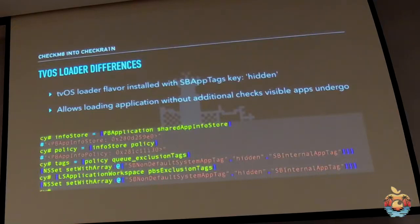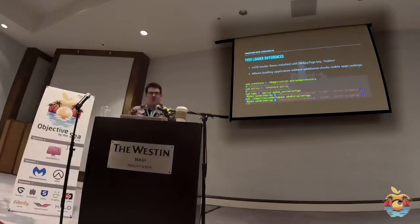I think I hit pay dirt on this at one point a while ago, and I just didn't remember exactly where it was. So I know that somehow those variables, those instances interact at some point, and that's where Pineboard gets it from in LS application workspace, and it stores it in this array. How it gets there, I haven't completely figured that out yet. But hopefully once I do, that'll get rid of the whole code injection thing.